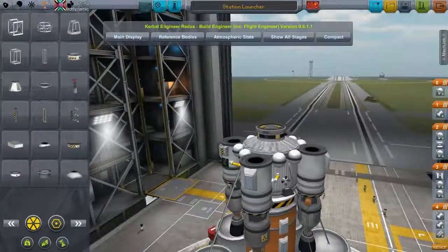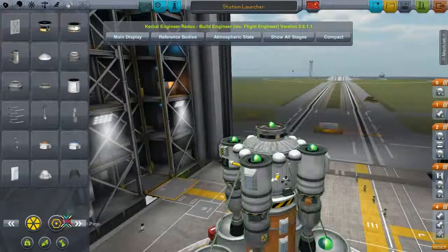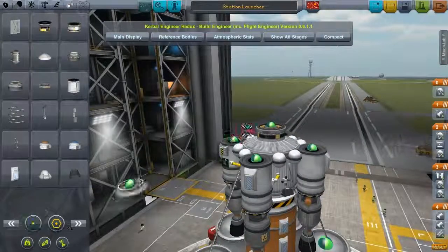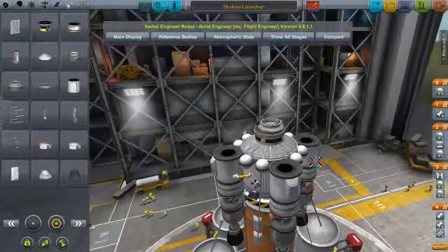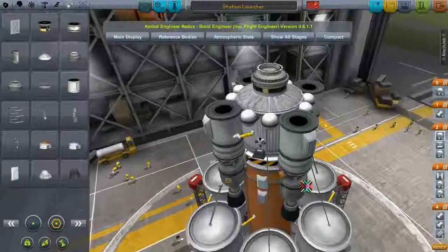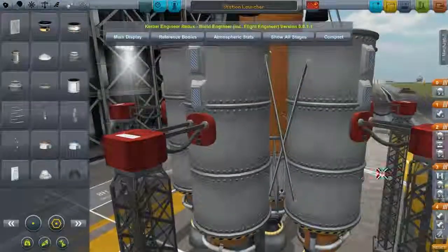Oh, I forgot one more thing. We want to go back over here, utilities, and we want to put one of these clampotrons on. We want to put one on, not multiples. There we go. So we can lock in with our ship. Let's line it up. Don't know why it doesn't automatically line up. Thrust to weight looks good. And now let's stage.